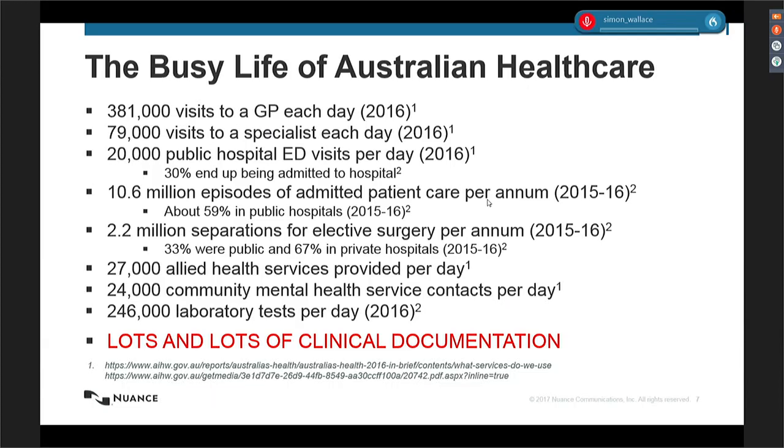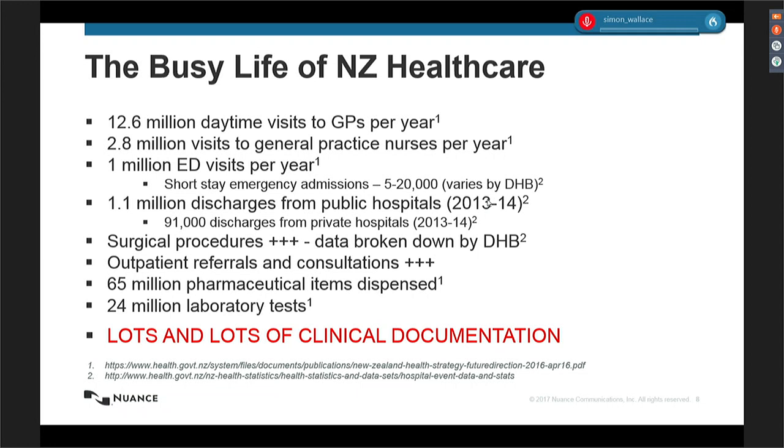And I thought I'd just show you some figures, which I'm sure you're familiar with, of how busy life is in healthcare. A few examples here from Australia. On a daily basis, over 380,000 visits to the GP, 79,000 visits to a specialist, and 20,000 visits to the ED department. If you're looking at admissions over a year, that could be something like 10.6 million episodes of care. And for those of you listening in New Zealand, some similar figures here that are just showing how busy healthcare professionals are. And that means lots and lots of clinical documentation.